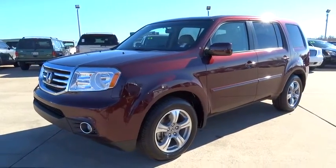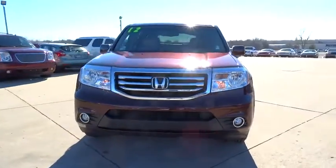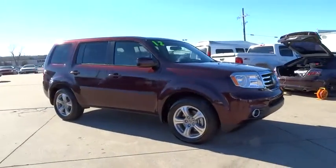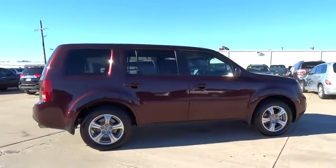2012 Pilot: optimal utility, indulgent interior, powerful performer. You'll be ready for almost anything in the Honda Pilot, priced below $30,000. This vehicle has less than 60,000 miles.